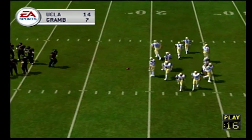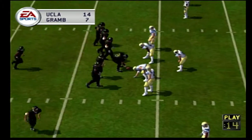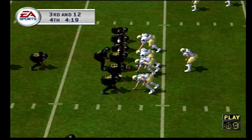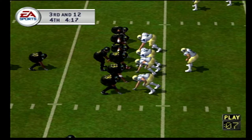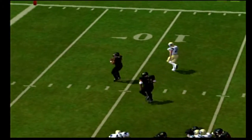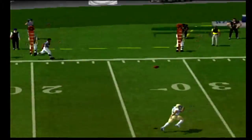Third and 12 coming up on this one. Ball on their own 18. They'll bring in their dime package. Back to pass. Looking. He's scrambling. He throws it. Number five with a catch.